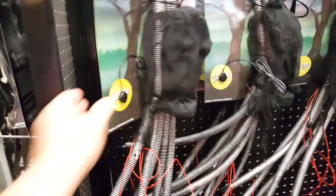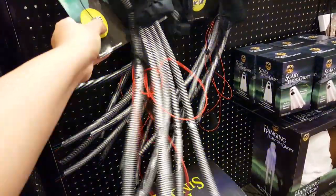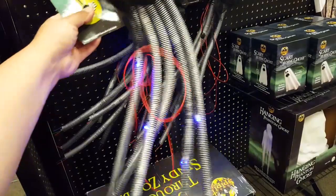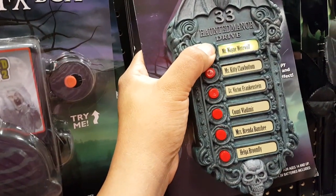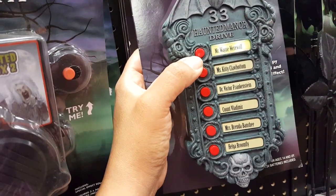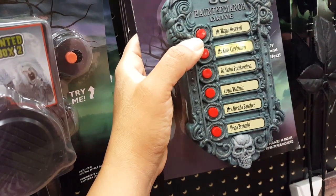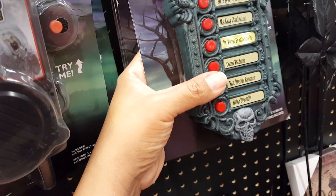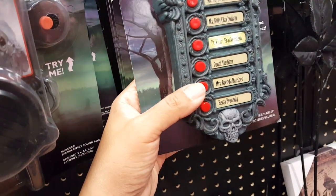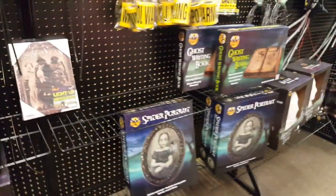What's this? Live wires. Oh my gosh. It's like live wires, like for electricity. Look at this one. Haunted Manor Greeter. Werewolf. Kitty. Frankenstein. Oh, yeah, let's go look at the babies.